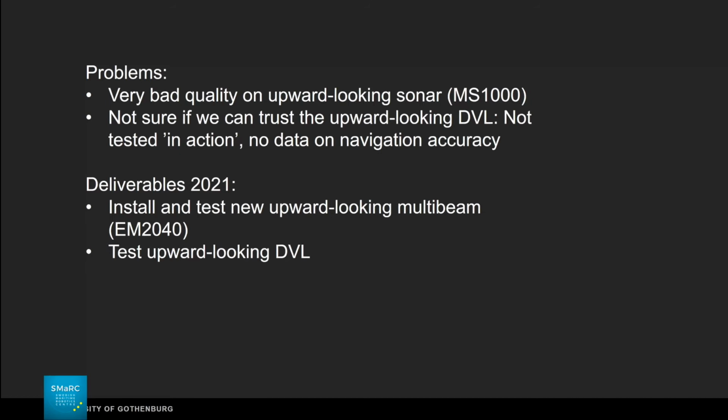So our deliverables for this year were to install and test a new upward-looking multibeam, and we finally selected the EM 2040, the Kongsberg, the same one that we have looking down, and also to test the upward-looking DVL.